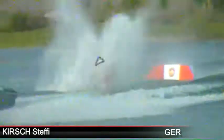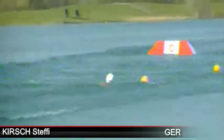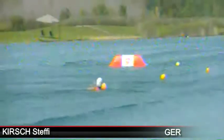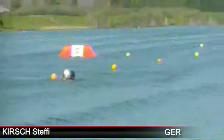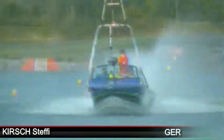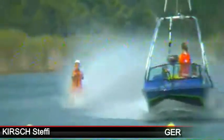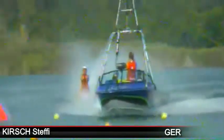There it is. Oh, she did. She was going for it, just like I said. Better, bigger raise, a little bit off, came down hard, couldn't quite hold on. Steffi Kirsch from Germany, good job in these semifinals. Yeah, that looked like she was going after it on that one. She definitely got some amplitude, I think, at the top of the ramp on that.